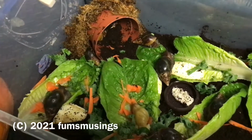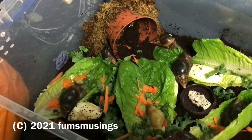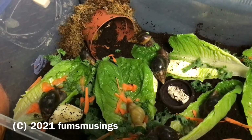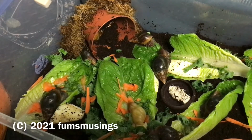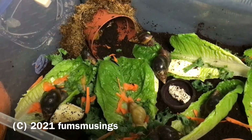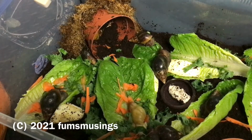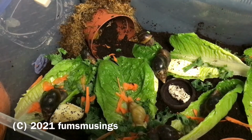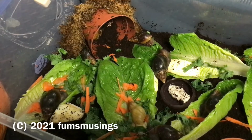A couple of the snails are asleep in the plant pot at the time of filming, and I am going to get another plant pot. I just haven't got one at the minute, because that's another advantage with the bigger box: I can fit 2 plant pots in. They love to sleep in the plant pots. I find these guys don't burrow much, but they love to sleep in the plant pots. So I'm going to get some more.